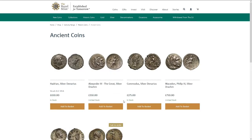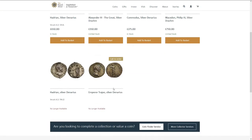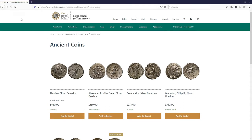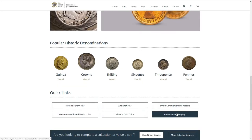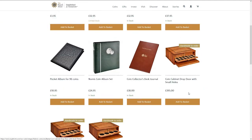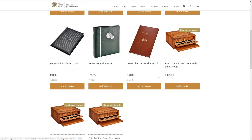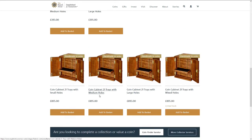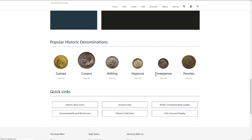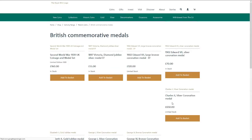And as I said, there's a whole range of other links here, quick links to ancient coins. That's in this case Greek or Roman coins. I'm not a particular collector of Roman coins, but obviously Roman coins were found across the UK, well, in some parts of the UK. So they even do this coin care and display section. Now you can buy stuff from the Royal Mint directly. Generally it's not cheap stuff, but it is good quality stuff. These coin cabinets, for instance, are £400 almost, or for the larger ones, for the bigger collections, £895, but they build those to order.